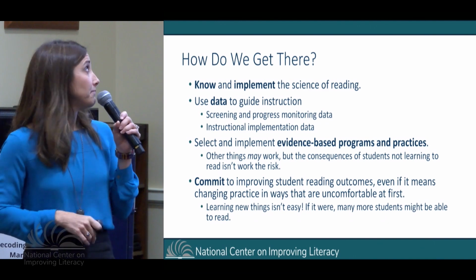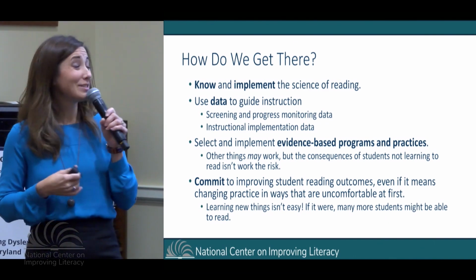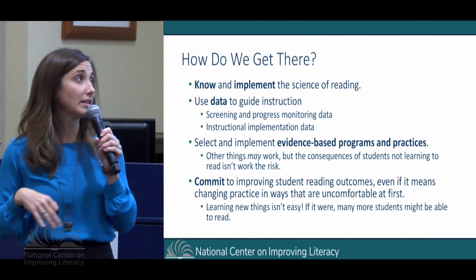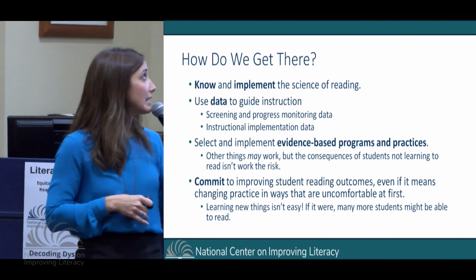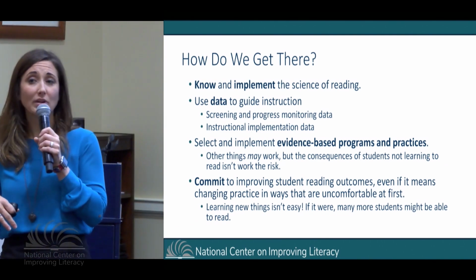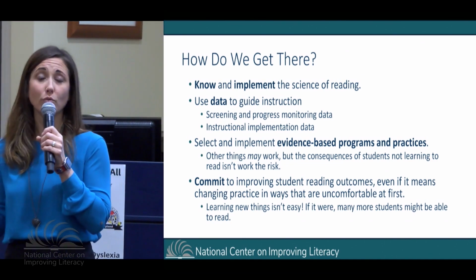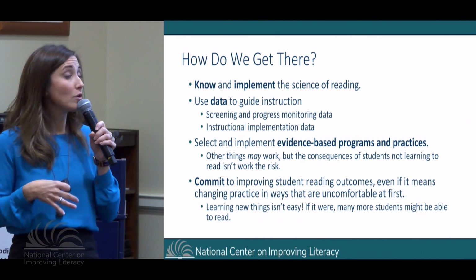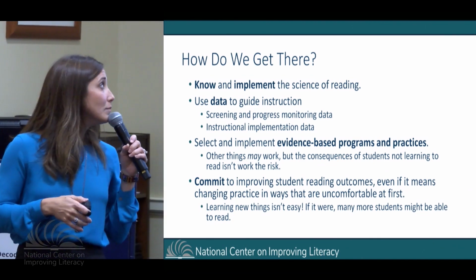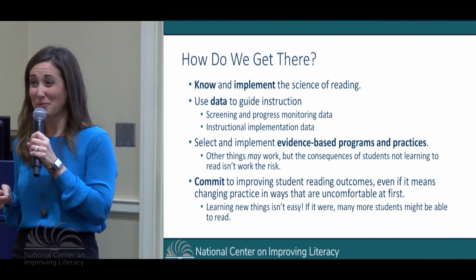So how do we get there? We have to know and implement the science of reading. We have to use data to guide the instruction in all of those tiers, so benchmark, screening data, progress monitoring, mastery monitoring data. We know that other things may work, but it's not worth the risk of not following the research. There's a lot we could lose if we're not following what we know is best for students. And then committing to improving student reading outcomes, even if it means changing our practice, which is really uncomfortable.